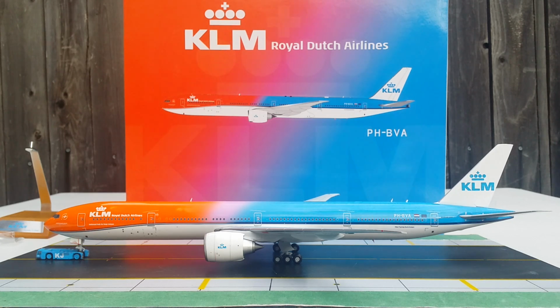Well, this is all I have for this model review. I don't know if you got this model or you plan on getting it, if you can get your hands on it. However, they do have the Phoenix Eagle version and the in-flight version still available. You can get your hands on that. But the JC Wings is almost impossible to find right now, folks.